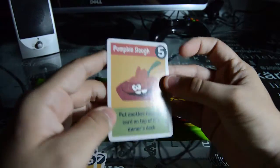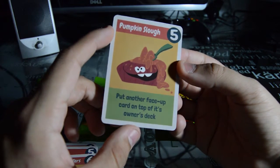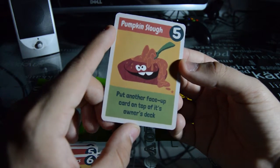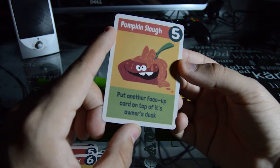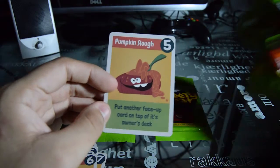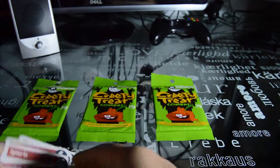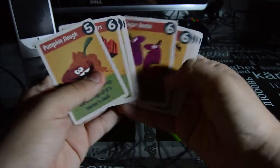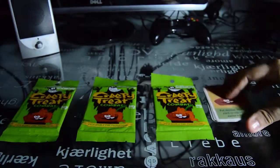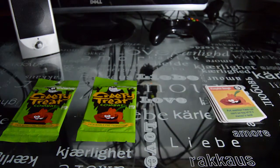That's irony. Ooh, Pumpkin Slow. Put another face-up card on top of its owner's deck. I'm not really sure. The cool thing about this guy is that he is on the cover of the card packets. Alright. Card pack number uno, defeated. Let's check out the other one. I'll put that where the other one was, because I'm an organized fool, y'all.